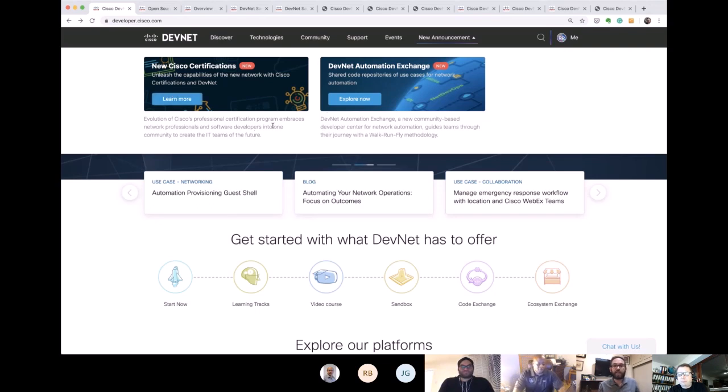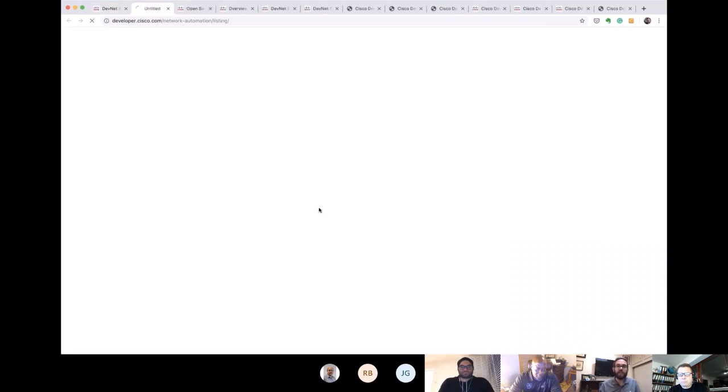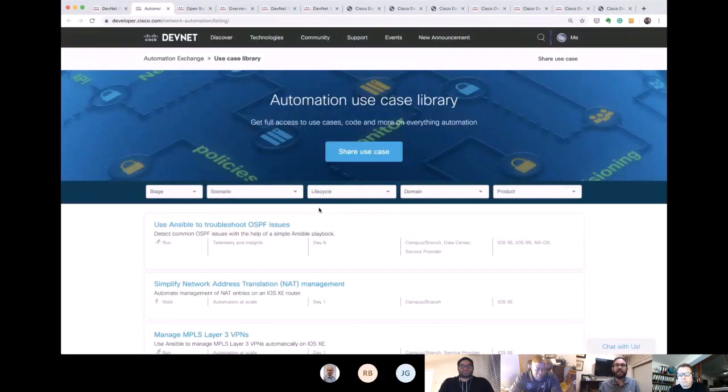Awesome. And we also have our DevNet automation area, which is very similar to the type of experience you can find in Code Exchange or even Ecosystem Exchange, where you can see live use cases of automation in action. You can actually view very specific use cases around journeys that people have taken to use this technology to achieve an automation goal. Like, if you want to see how to use Ansible to troubleshoot OSPF issues, we have these all available for your reference.